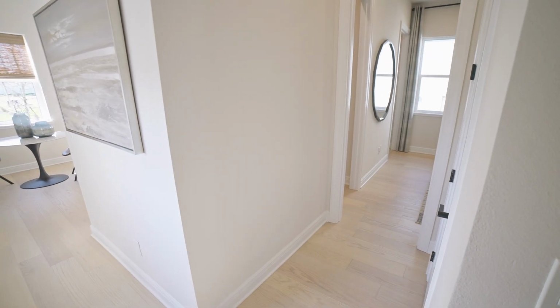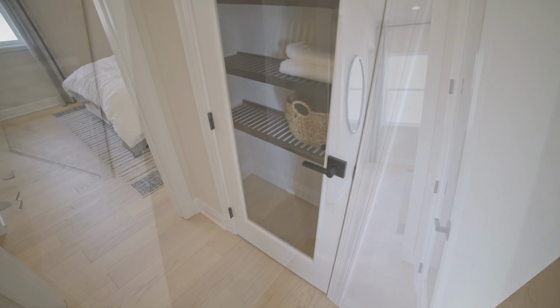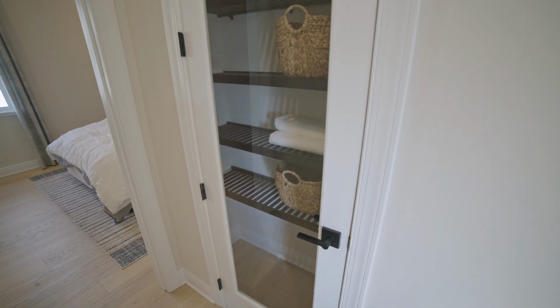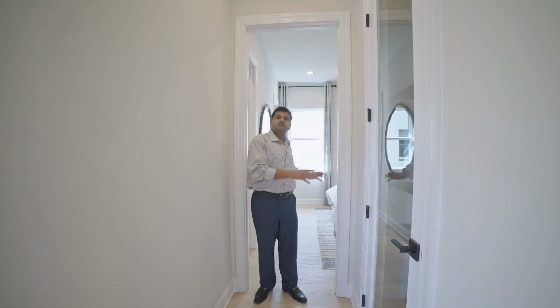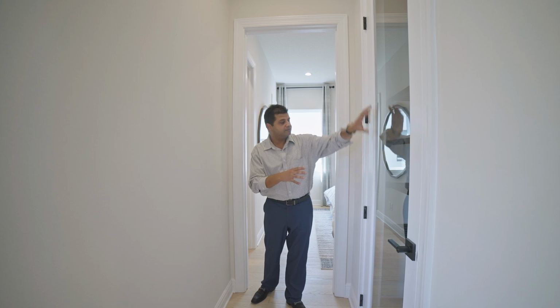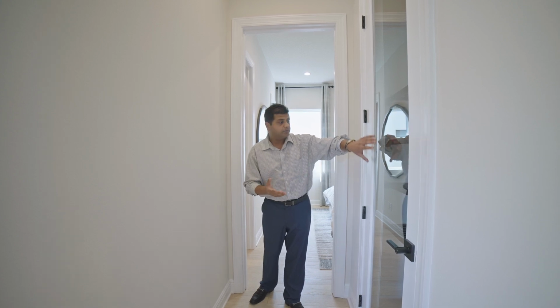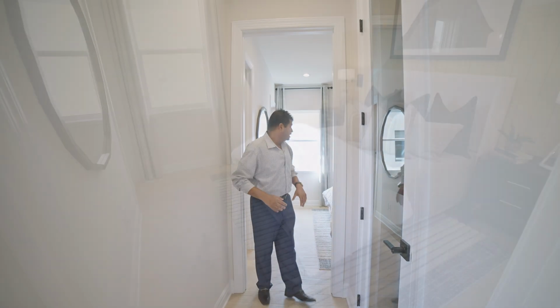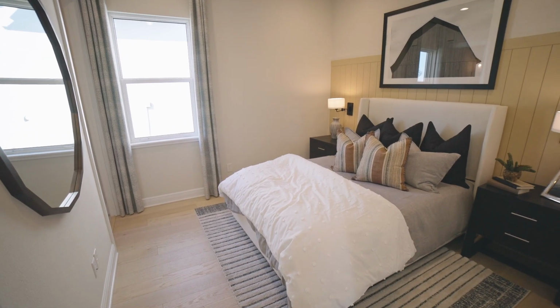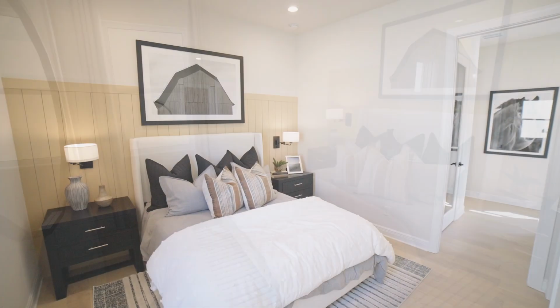So you have a full bedroom, you have this nice linen closet. And one thing with this builder is that whenever they have a model home, they never put the doors so that it kind of shows easily, and they always lock their closet doors. But they have this glass door, which is an upgrade, but this is just to show you what you see. And then you look at this bedroom, which is a nice size. It's comfortable, it's not too big, but it's a pretty good size.